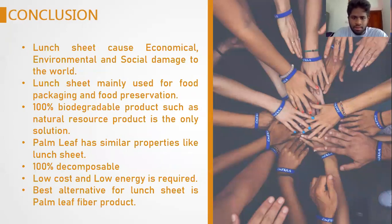Now we have come to the conclusion part of our presentation. Here you can see our views. The worst thing is that the usage of lunch sheets affects mankind economically, environmentally, and socially. Another point is that they are mainly used for food packaging and food preservation, which is more harmful to the human body. Let me emphasize the fact that the only solution for this grave problem is to use 100% biodegradable products such as natural resource products.